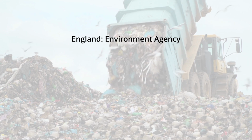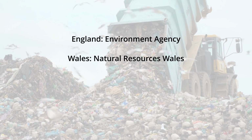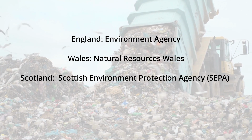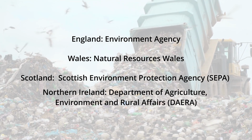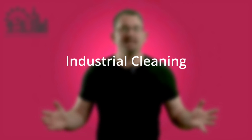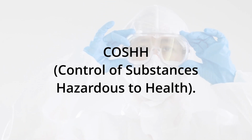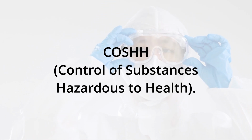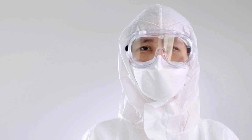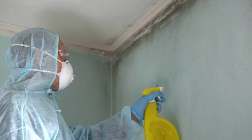In England, you've got the Environment Agency, in Wales, Natural Resources Wales, and in Scotland, the Scottish Environment Protection Agency, that's SEPA, and in Northern Ireland, the Department of Agriculture, Environment and Rural Affairs, the DAERA. Industrial cleaning. If you're handling chemicals like bleach or ammonia, you'll need to comply with COSHH, that's the Control of Substances Hazardous to Health. That means doing risk assessments, training staff, and using proper protective equipment, also known as PPE.